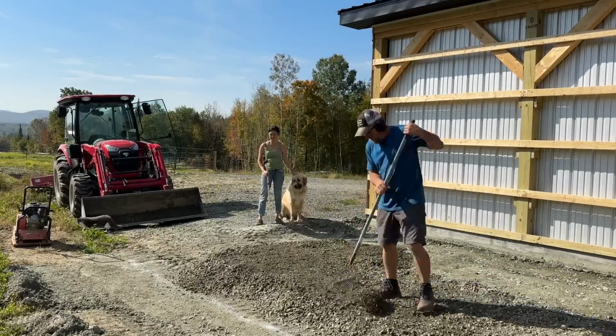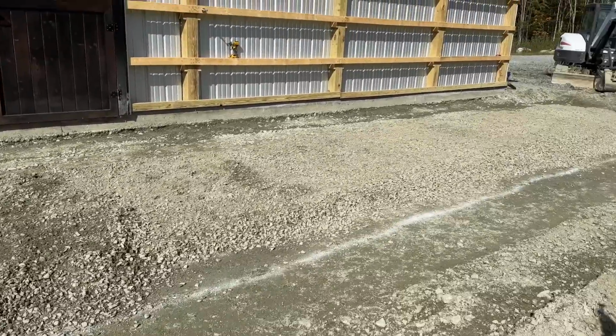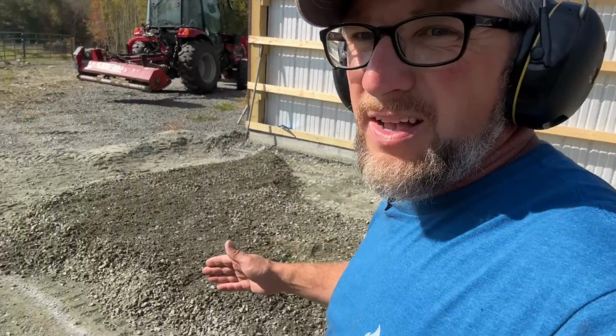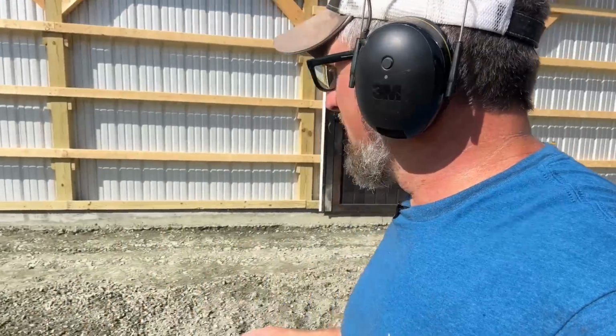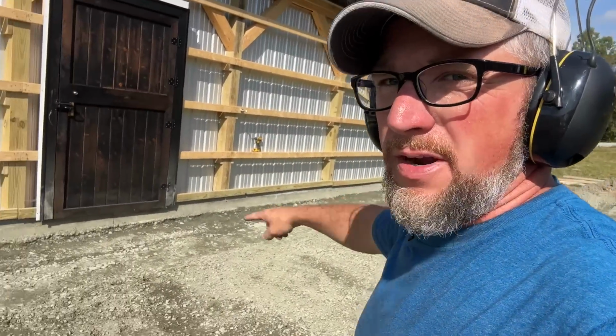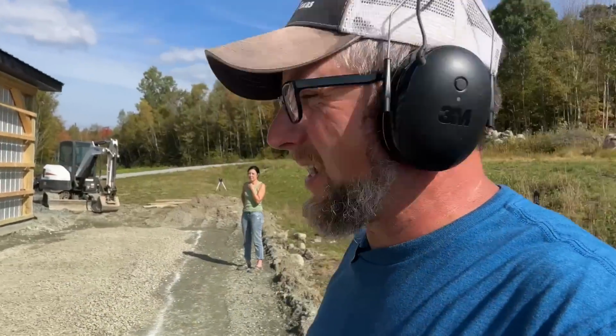Now you're gonna have to take the Kubota and drive over the top of it. We got the first area done. I wanted to get the outer lip done because I don't want to bury where this outer beam's gonna be. So I'm gonna get this area packed down, and then I'm gonna use the Kubota to fill in the inner part. So let me get this packed down first. We'll see how everything is. Then we can get the inner part filled in.